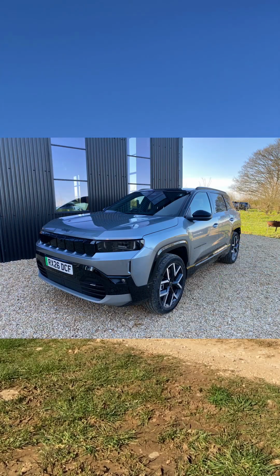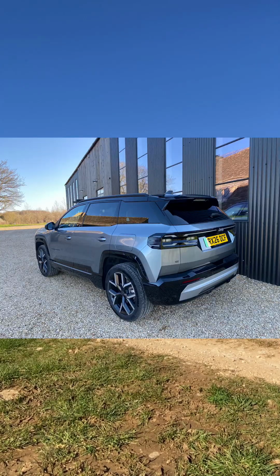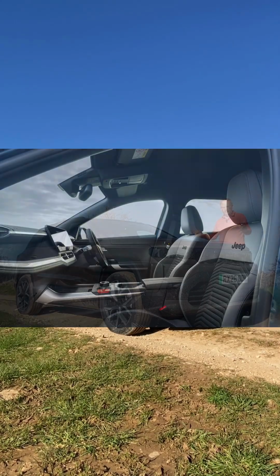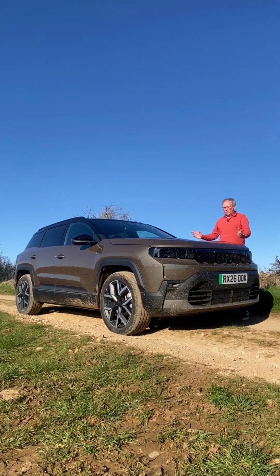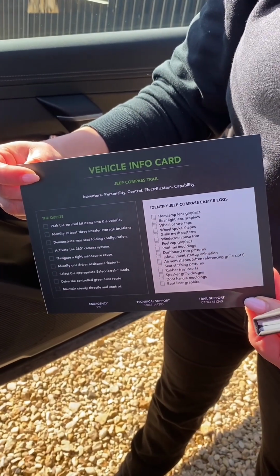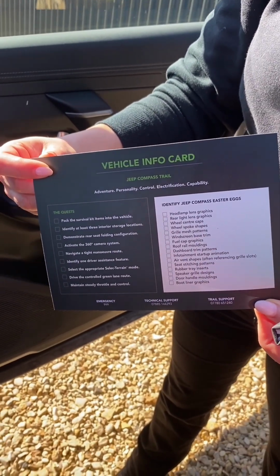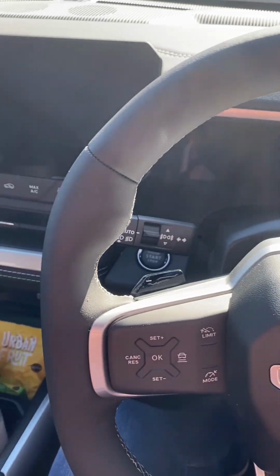It's slightly bigger, still in the C SUV segment of the market, 160 mils more wheelbase, which means more interior space. And a very different package with mild hybrid, plug-in hybrid, and this one, fully electric. But I'm in the Cotswolds to have a little bit of fun, do things a little bit differently. We're doing a survival trail thing, following clues and following tasks today in the Jeep Compass.